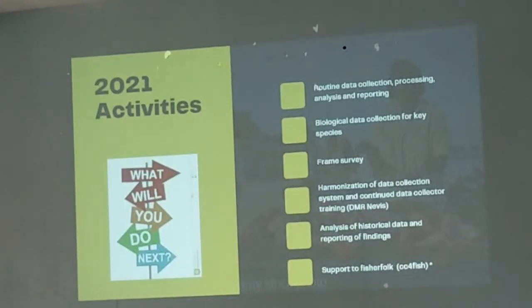We have the frame survey for the first 3 months of the year, harmonization of the data collection system, and continued data collection training. And I mentioned the MIUs because now that we're using the tablets, we have a simple data collection tool. The University of the West Indies did another tool for us, it's a bit more sophisticated, and they managed to incorporate MIUs into the tool. So we hope to roll it out for MIUs next year and do some training with the data collectors.